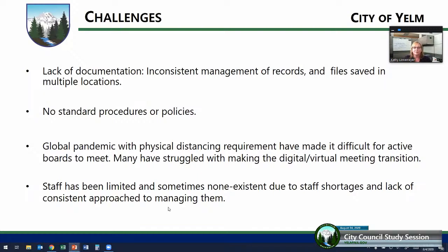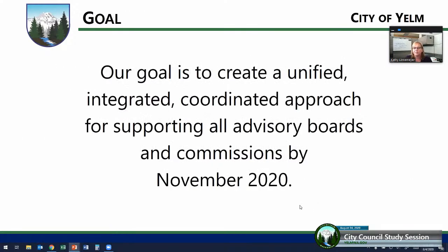We had COVID hit with all the social distancing requirements that made it difficult for boards to meet and difficult to appoint volunteers to those boards. And in addition to that, we have people on the boards who are struggling with the digital and virtual meetings. So staff has been limited and sometimes non-existent due to staff shortages and lack of a consistent approach to managing them. And as Michael said, those positions are now full, so we're looking forward to moving ahead with this.